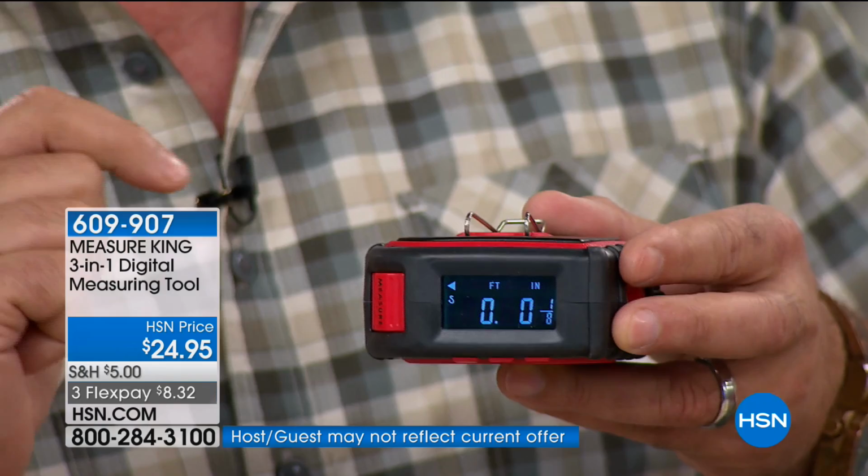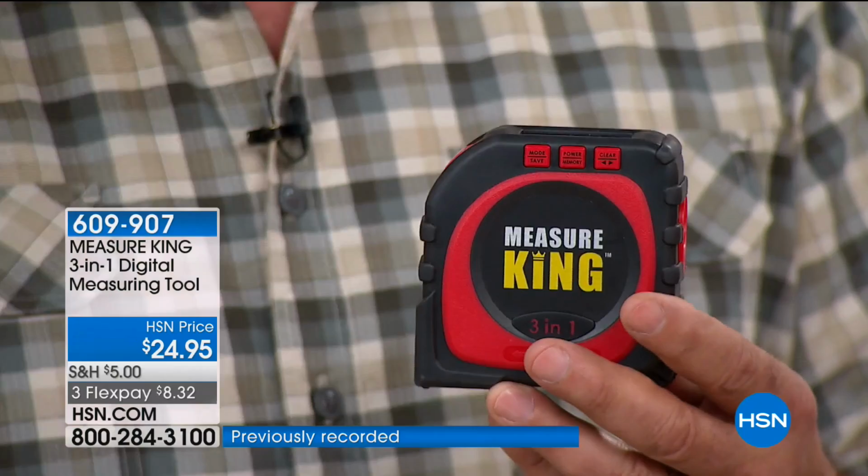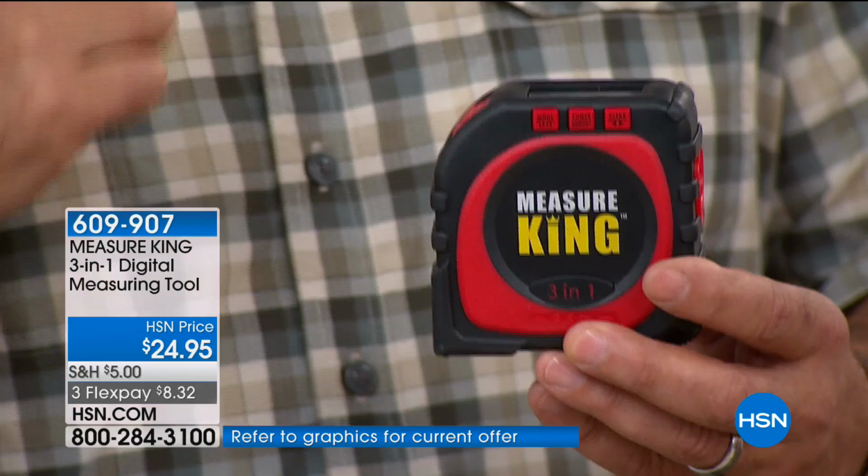Now, the way you do the measurements on this, to call this a tape measure is completely wrong because there is no tape in this, okay? As Brett pointed out a moment ago, there are 3 different ways that I can measure things. And you just use the buttons on the top right here to make your selections. So right now we have this one set to do a string measurement. Now, why would I use the string? If I want to wrap it around something, if I want to use like a traditional tape measure and just pull it. As I pull the string out on this, you're going to see, and it just turned itself off the minute I went to go do it.